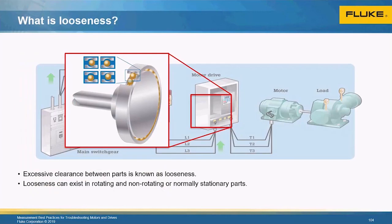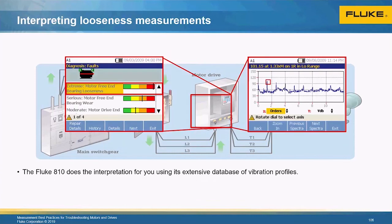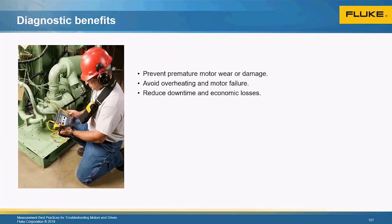Looseness is, again, exactly like it sounds, excessive clearance. It can also start to cause bearing problems to happen. Measure that as well. So, premature motor wear or damage, overheating, motor failure, and again, all relates back to one thing we're all trying to avoid. That's the downtime and the economic losses that occur every time I have my production line down or my HVAC system dies. Obviously, this is all going to negatively impact your bottom line at your business.